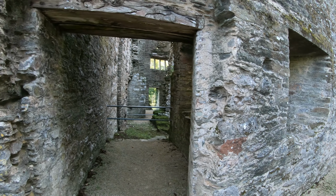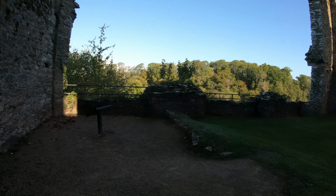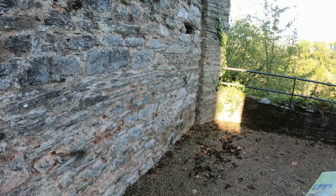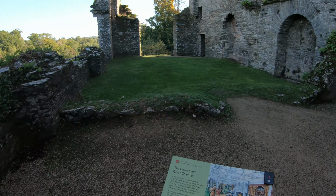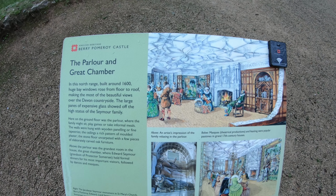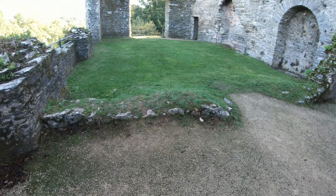Although the stone walls seem cold and bare now, they would have once had the appearance of beautiful coloured walls, rich paintings, and many different relics to the family's name. In the 1560s, they erected the Elizabethan mansion within the castle's defences. Inside the north range is where the parlour and the great chamber are connected.